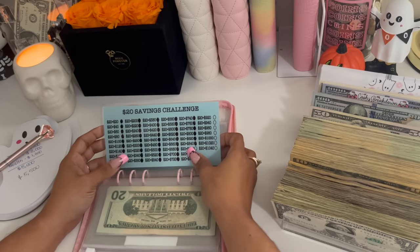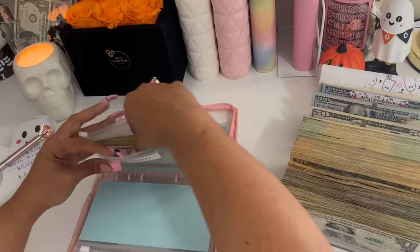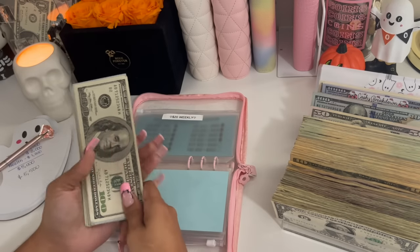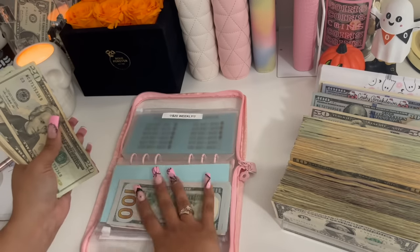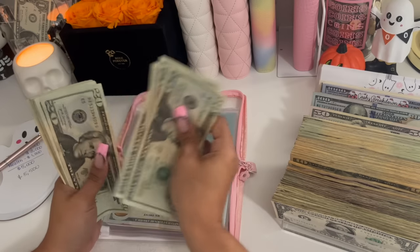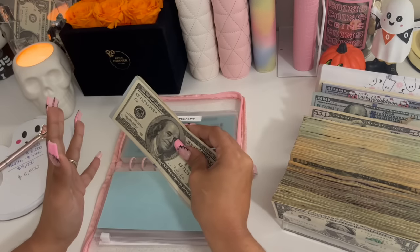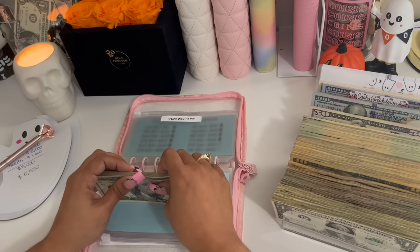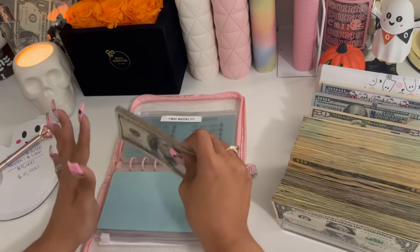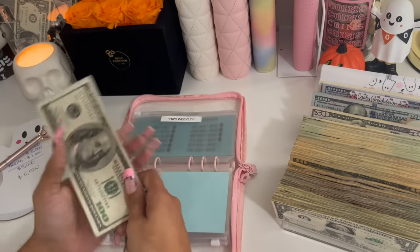Okay, moving on to the 20s, we should have $840. So let's see, we have 1, 2, 3, 4. So that doesn't need to be condensed. 20, 40, 60, 80, 1. You know what, should I use placeholders in here? This is a lot of money that has accumulated in this challenge. And I'm not sure if I feel comfortable enough to have all this cash in the house. Even though this will go into a safe, I feel like I would feel better having it in the bank. So I think I'm gonna put a placeholder in here.